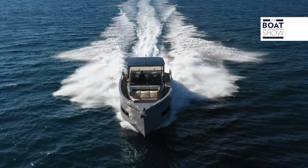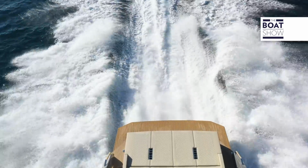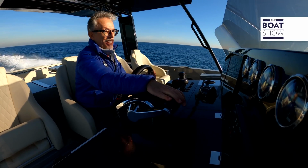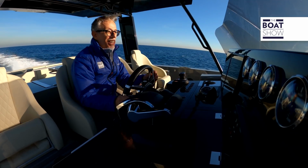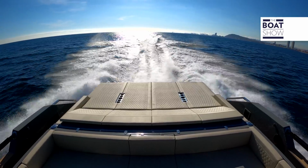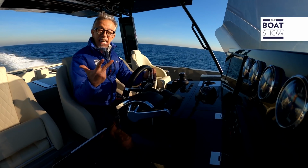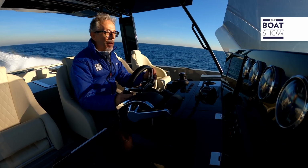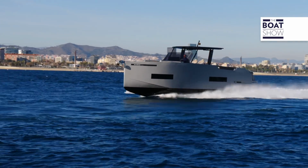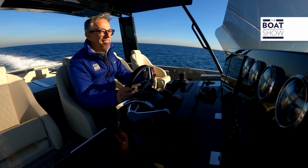We're at 40 knots. Let's help this boat and the engines by raising the trim. I'm bringing it up at 30%, 40%. Yes, that's how I like it. Such a large boat with 3 cabins if you like, otherwise 2, as in this case, with a jacuzzi up front and a speed of 46.5 knots.